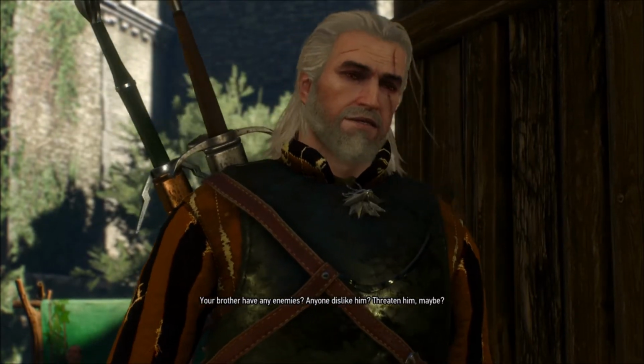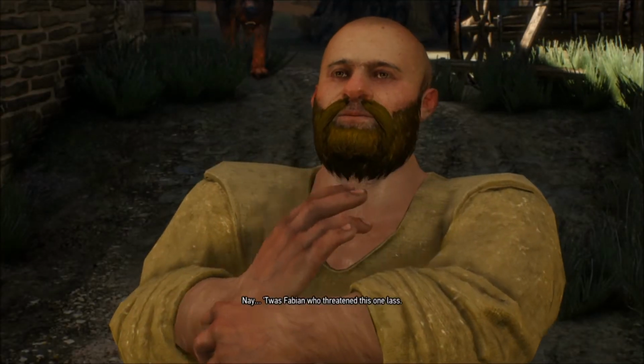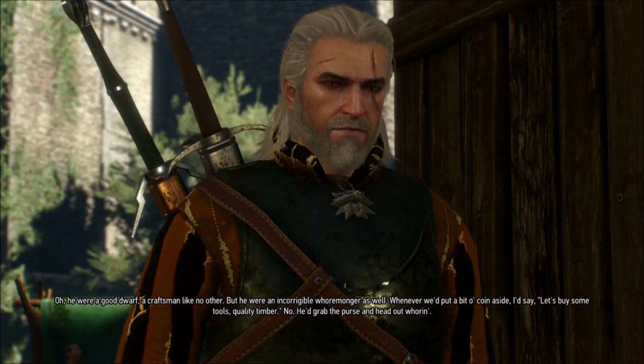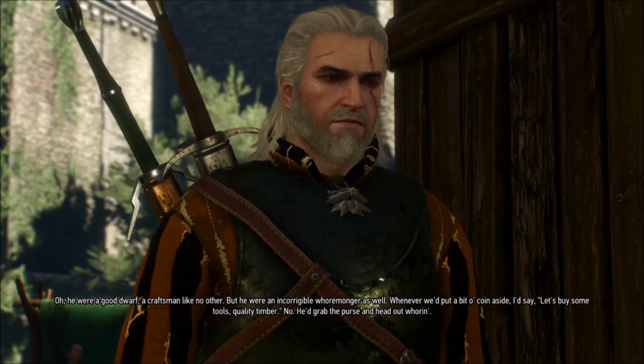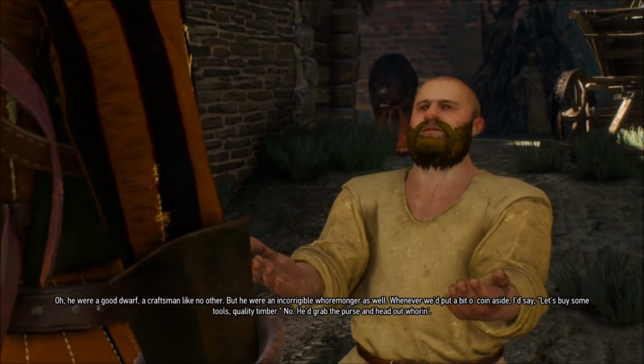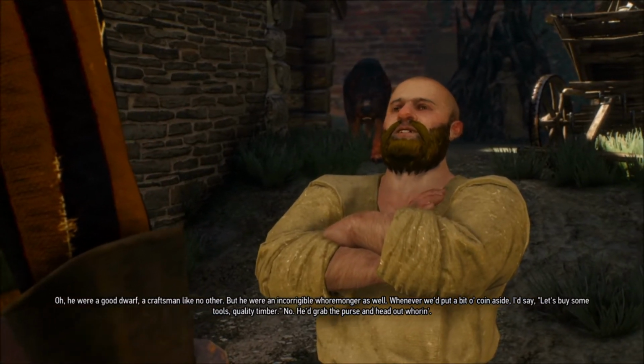Your brother have any enemies? Anyone dislike him? Threaten him, maybe? 'Twas Fabian who threatened this one last. Oh, you were a good dwarf, craftsman like no other. But you were an incorrigible whoremonger as well. Whenever we put a bit of coin aside, I'd say, let's buy some tools, quality timber. No, he grabbed the purse and headed out whoring.